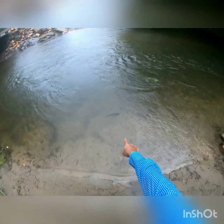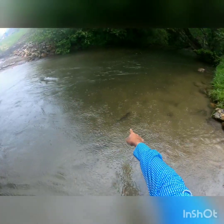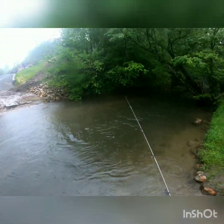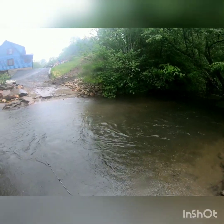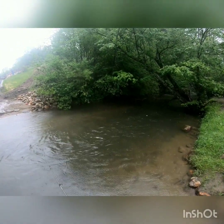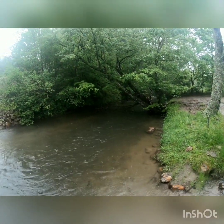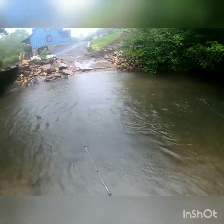I don't know if you guys see it, but there's a fish right here. You see that black shadow moving? That's a fish. Look at that. That's incredible. Right there. That's so funny. Oh, I missed him. He's still there. Pretty sure it's one of the ones one of us have caught recently.